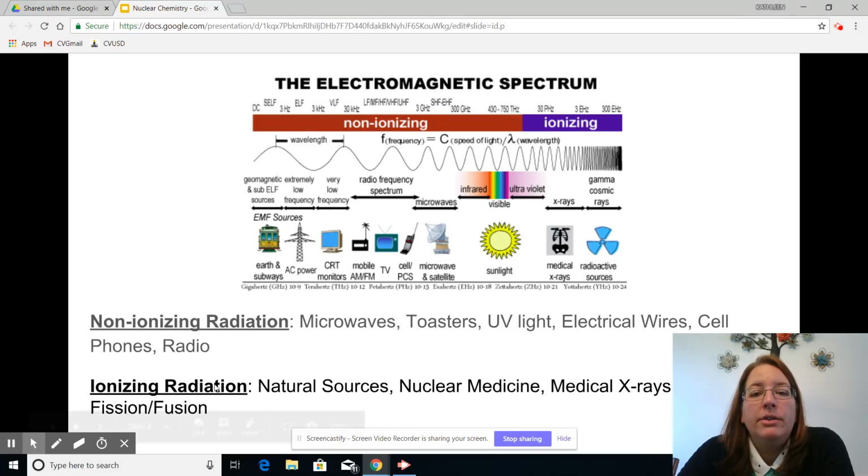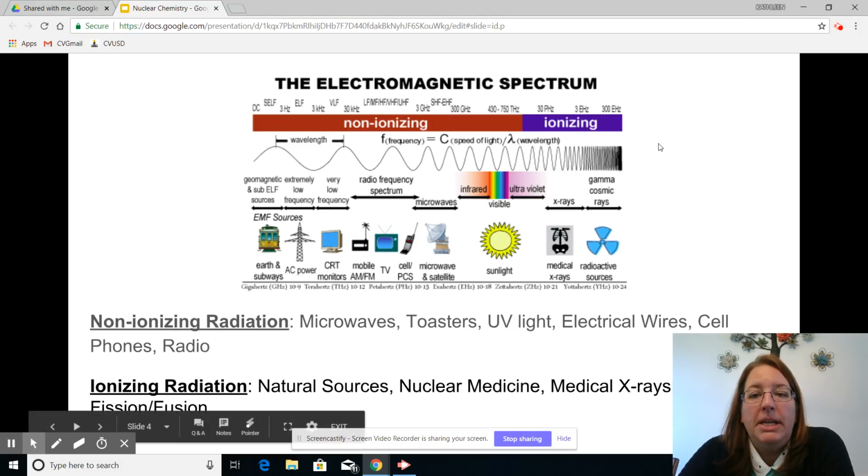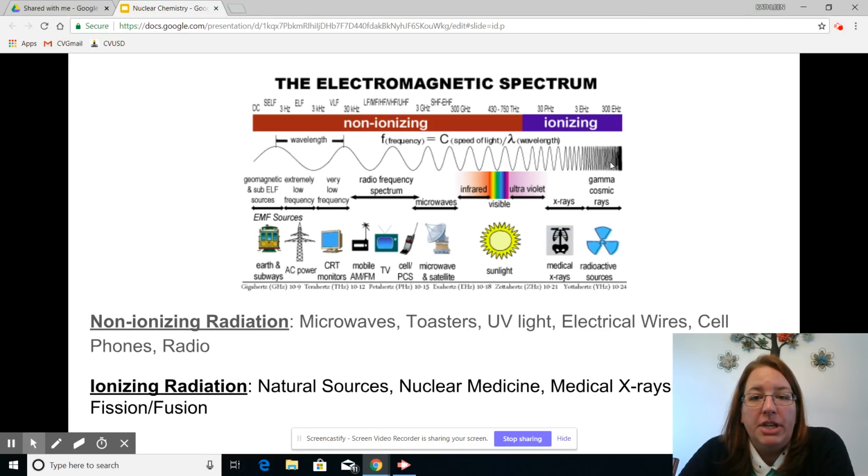If you go to the other side of the spectrum up here, you can see that there is a lot of energy because the wavelengths are much closer together. And so when you have more energy, then they can do more damage. This is what's called the ionizing radiation.